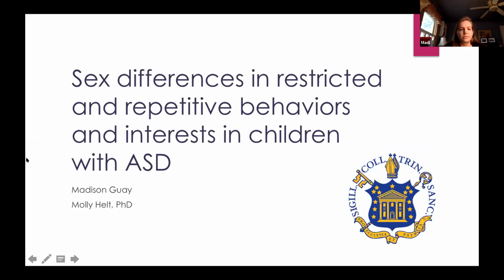Okay, so I'm unmuted, right? Yeah, you're good. Okay. So for my thesis, I worked with Professor Helt in analyzing a database that we got from the Connecticut Children's Medical Center in order to see if we could find sex differences in restricted and repetitive behaviors and interests in children with autism spectrum disorder.